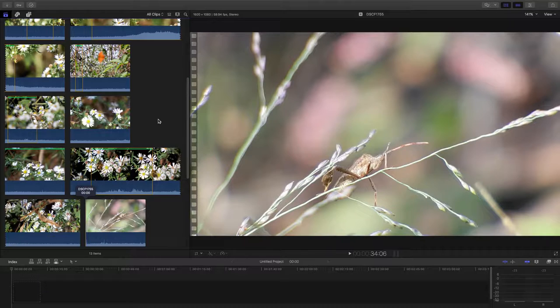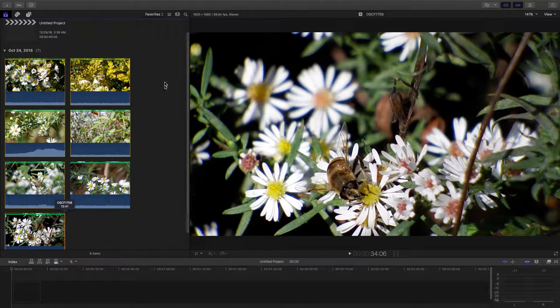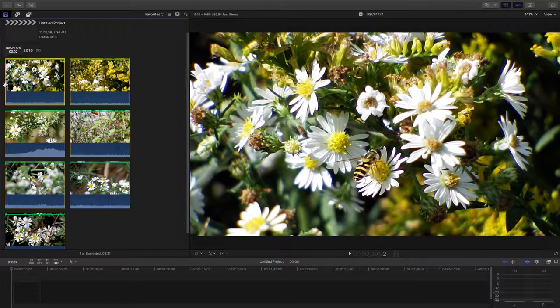All right. So let's take a look at our favorites here now. Let's go ahead and just review our findings for this photo walk, for this roadside photo walk.